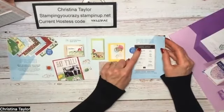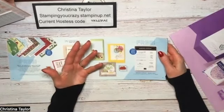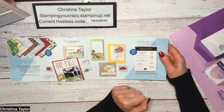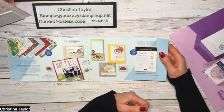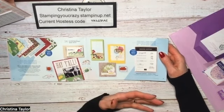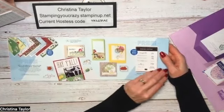This next one is called Sending Support. It's a stamp set that has all kinds of encouragement and supportive greetings in it. Let's see, there are so many ways that you might feel right now. Sending love and thoughts and prayers to you. Good luck. It's okay to not feel okay. You've got this. My shoulder is yours. Just all kinds of encouragement type verses. And this is an 11 stamp cling set. It is free with a $50 purchase.